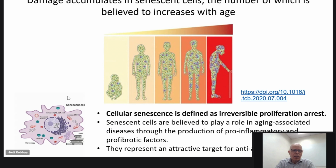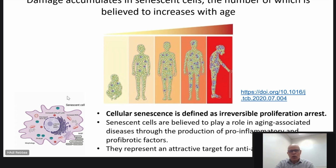So at the cellular level, or also at the organ level, damage is known to accumulate in senescent cells, and these cells actually accumulate themselves with age in the body. These cells are called senescent and defined as irreversible proliferation arrest. So they stop proliferating and they accumulate damage. They are considered to be harmful because they secrete pro-inflammatory and pro-fibrotic factors, and therefore they represent an attractive target for anti-aging interventions. But if we really think about it, there are a lot of other cells also in the body that are also exposed to damage, and I think this should also be considered as a target for anti-aging interventions.